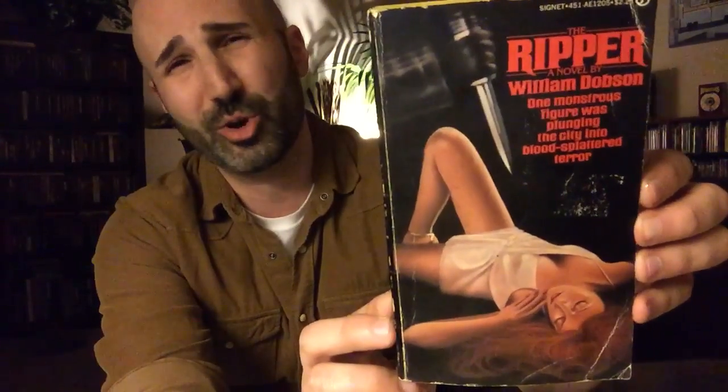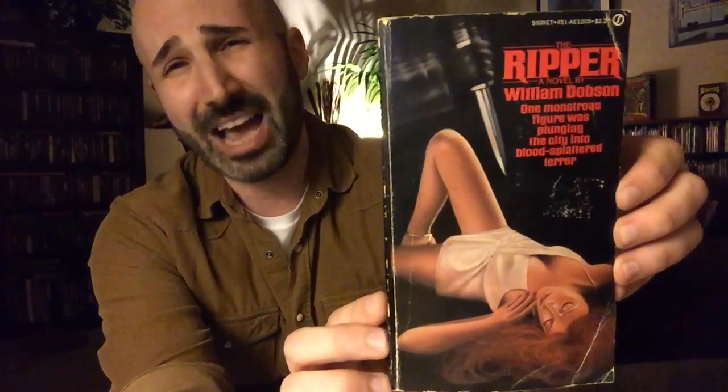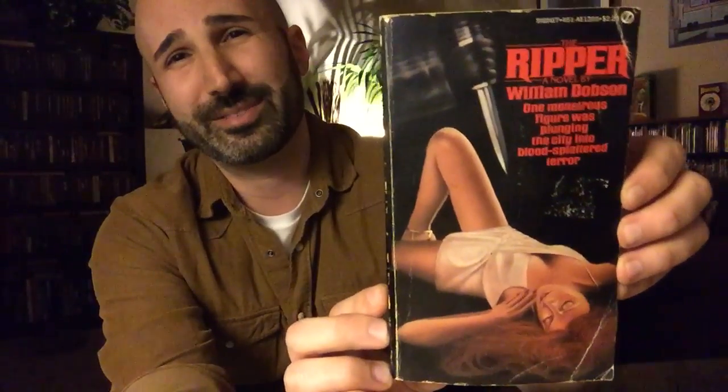I love the blurred arm holding the knife, as if there were any question that that knife is going to end up in the woman's solar plexus. That is just amazing, just so tawdry, so trashy looking. That's just great. But yeah, who could resist some good old early 80s slasher horror like this? I mean, just incredible.